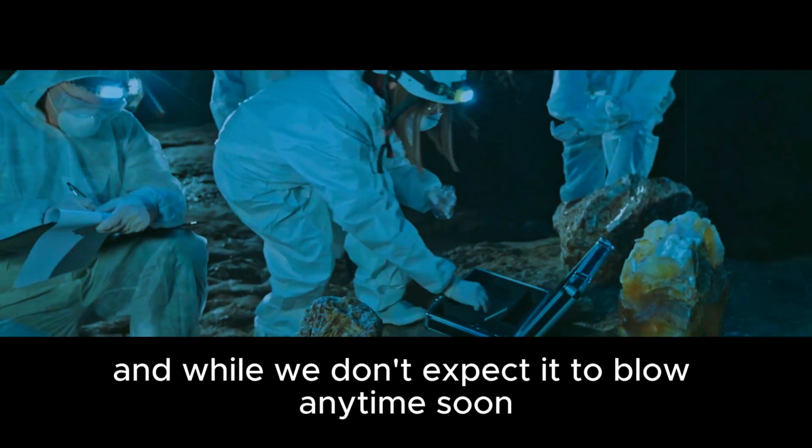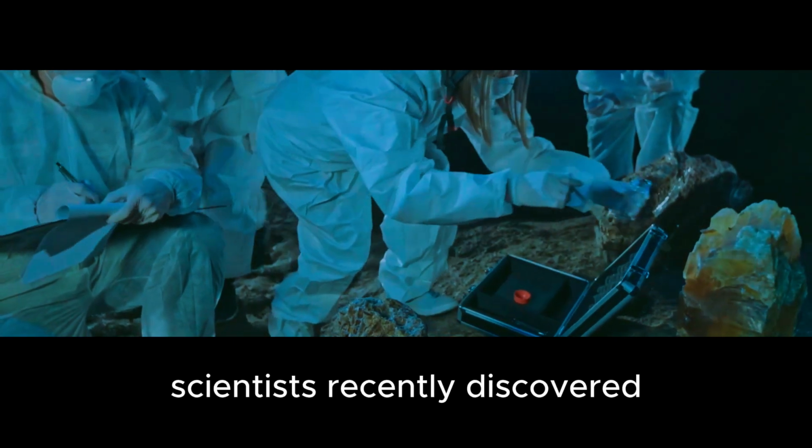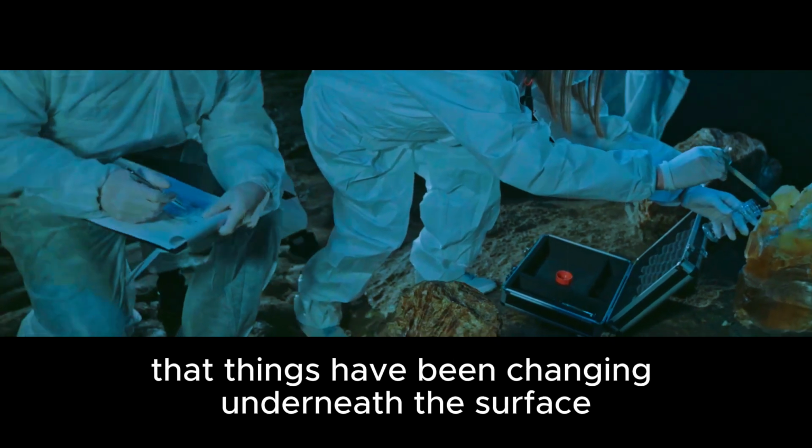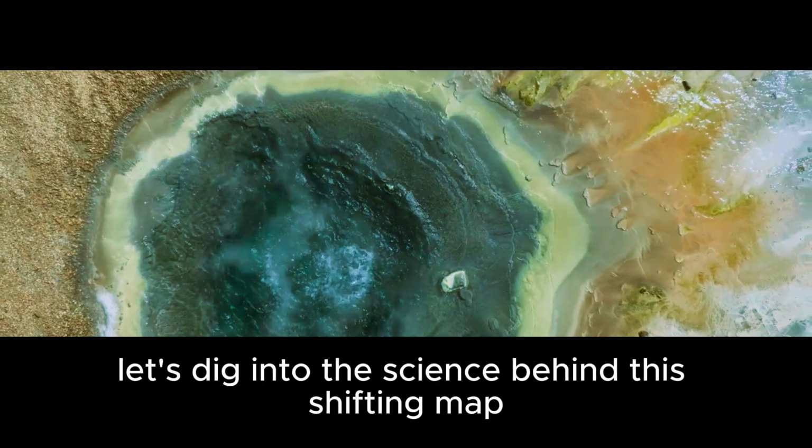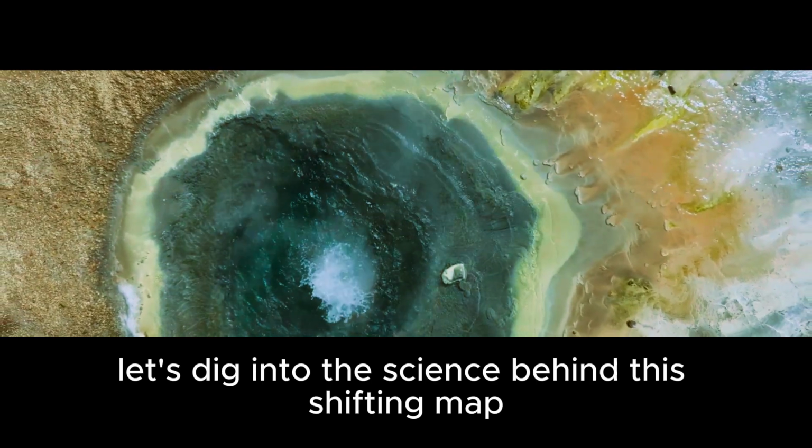And while we don't expect it to blow anytime soon, scientists recently discovered that things have been changing underneath the surface. So, what's really going on here? Let's dig into the science behind this shifting map.